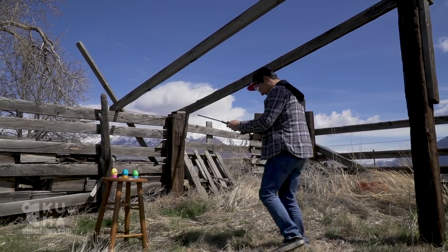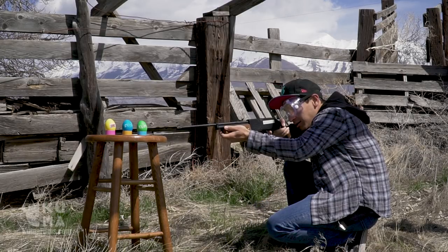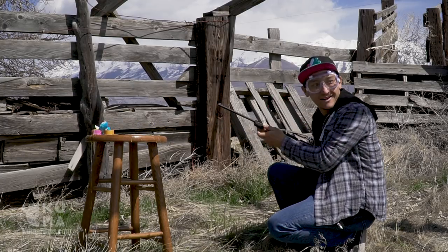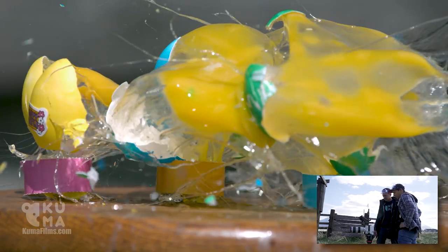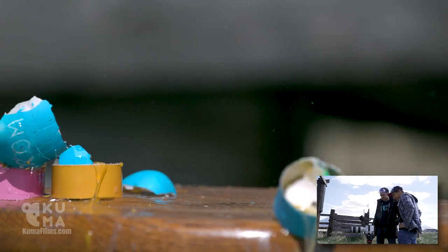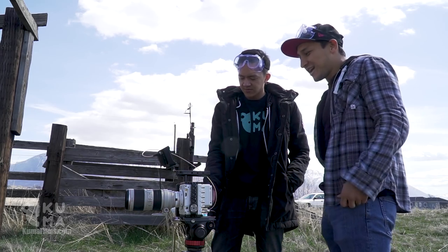All right. Don't wanna jinx it, but I don't wanna screw this one up because I only painted one. 3, 2, 1, fire. That's good. Dang, 2800 frames a second, they still all go at the same time, huh? Nice. Sweet. That's the first shot.